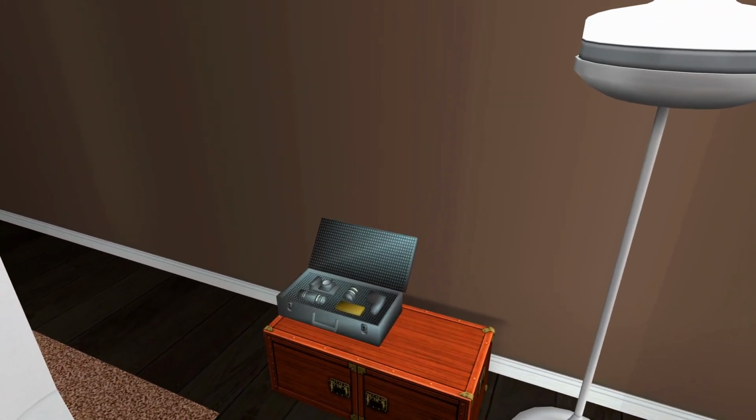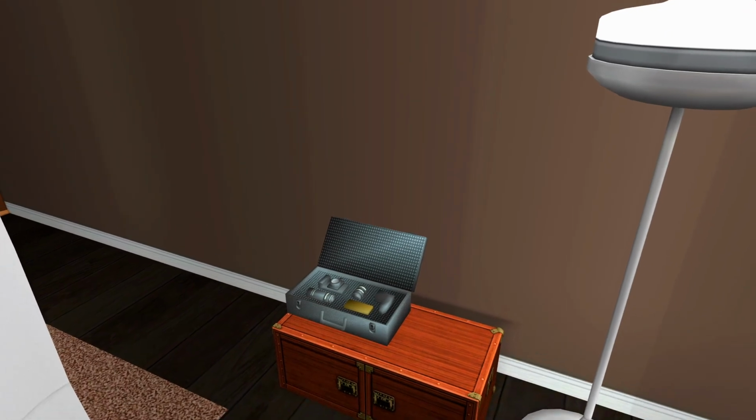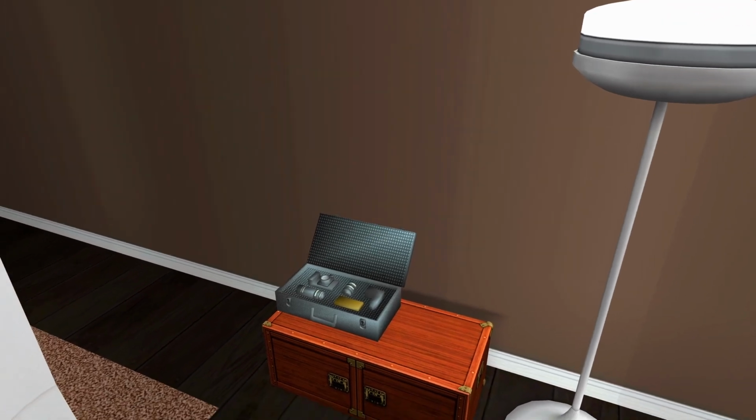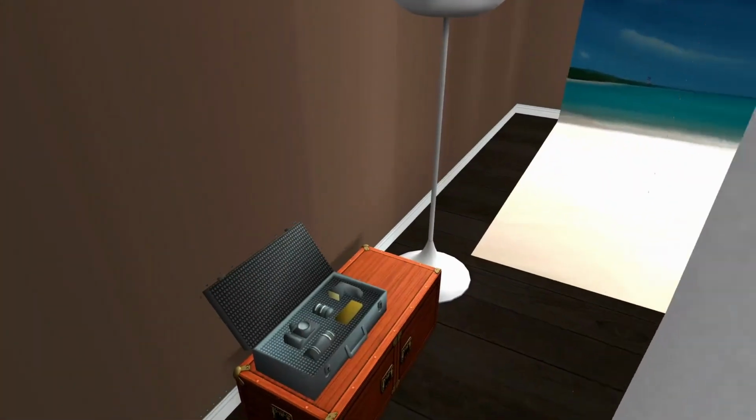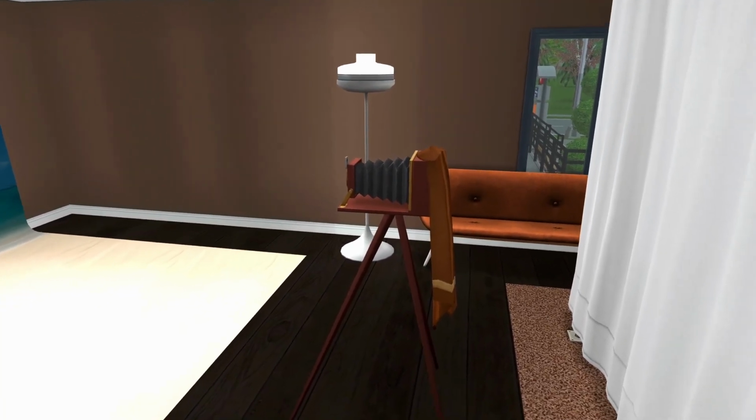Same thing, because I don't have anyone in the neighborhood selling them yet, I have a kiosk for it. If I had a camera shop or someone who owned a legitimate photo studio as a business, then I wouldn't keep these kiosks here. I would have my Sims go there. But until the neighborhood gets built up more, I have my Sims come here.